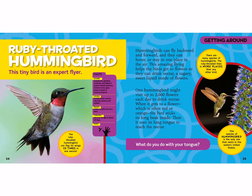When it gets to a flower, which is often red or orange, the bird sticks its long beak inside and then it uses its long tongue to reach the nectar. This species of hummingbird is the only one that nests in the eastern United States, and there are many species of hummingbirds that are different from this one, but this is the ruby-throated hummingbird, and why do you think that? Can you see this picture over here with the ruby-colored throat?